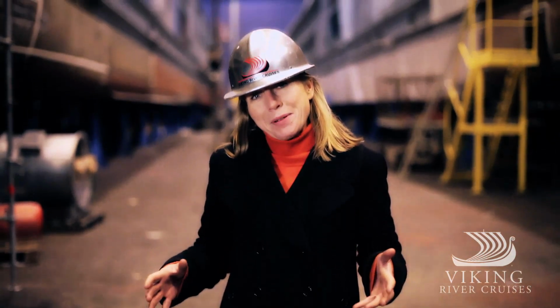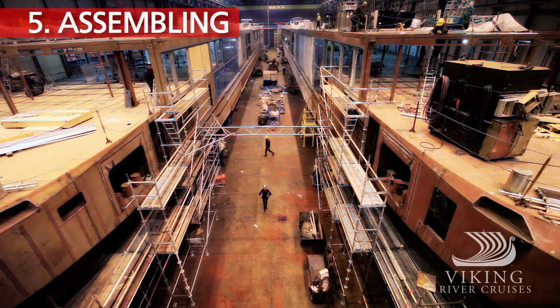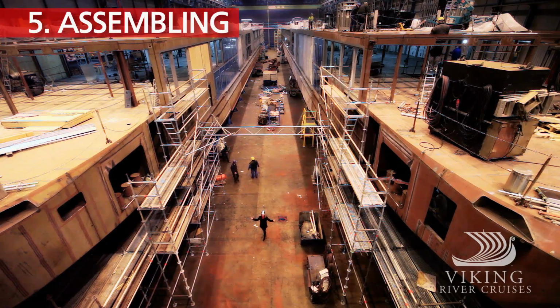You've seen the prefabrication halls. This is the second stage. And here, the sections are being assembled the right way up, and they're coming together to really start looking like a ship, or in this case, 2 ships.